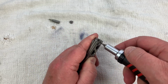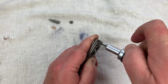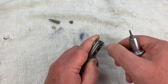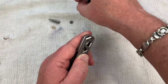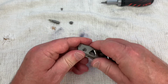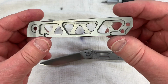And that one went on the floor. Guess we better find it before we put it back together, huh? And this one. Okay, so there's the screw. Okay, now that we've got those out, we should be able to pull this whole mess apart. Let's see if we can get my hands on it and pull it apart. And there we got it.